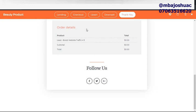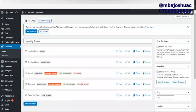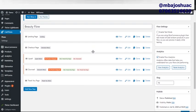So if you're not implementing this flow, this sales process I just showed you right now, you are losing a lot of money if you are in the e-commerce industry. In fact, you can apply this same strategy in any other industry. But for the e-commerce guys, you really have to start applying this, because this is a game changer for us in the industry. So make sure you're using CartFlows, you have your Elementor installed, your WooCommerce of course, and everything is set up in place.